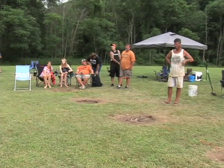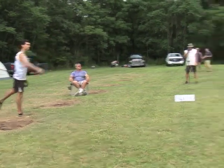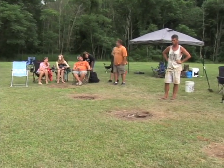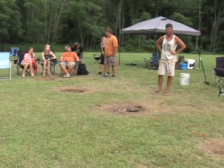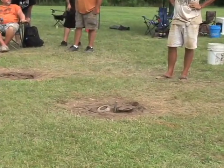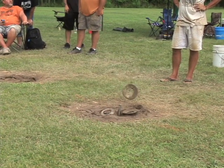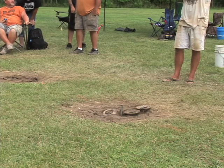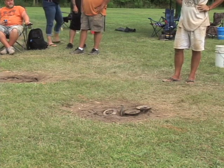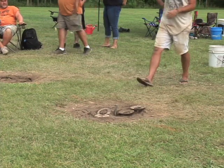First shot, a little wide on the left. Whoa, a bit of bad luck there. There's room for Lyle, and he throws, and he's a little short.